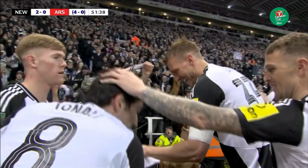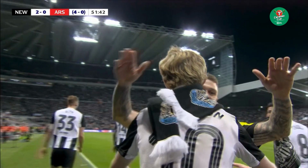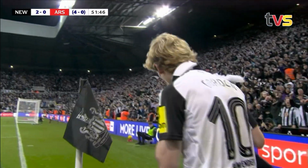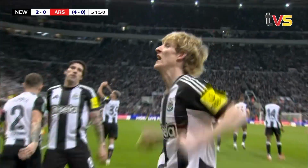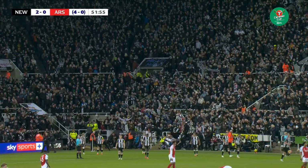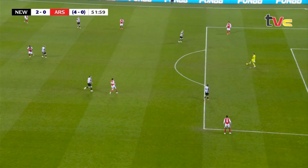you know, for all the good play that Arsenal have had on their builds, you know, it's a gift. Newcastle, you know, Gordon, he'll be thankful that he had that second chance to redeem himself after the one that he's missed. And you can see the elation there. They can feel Wembley.